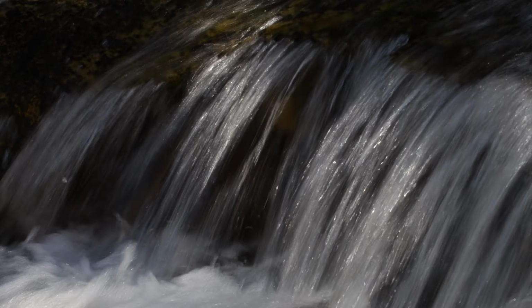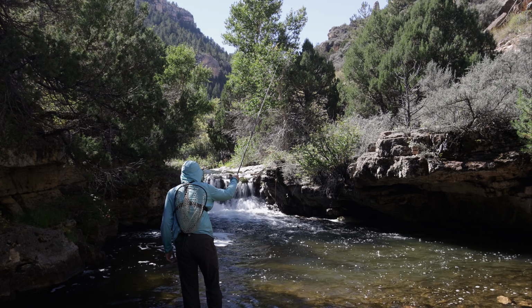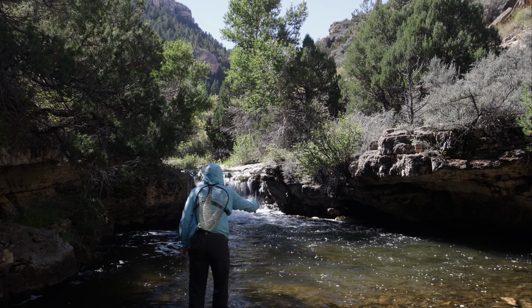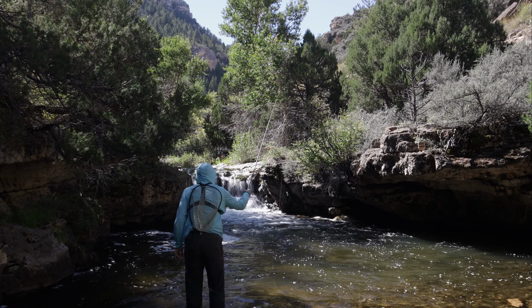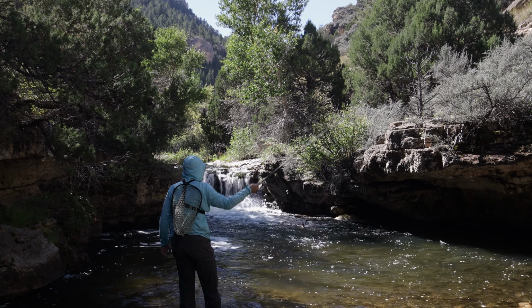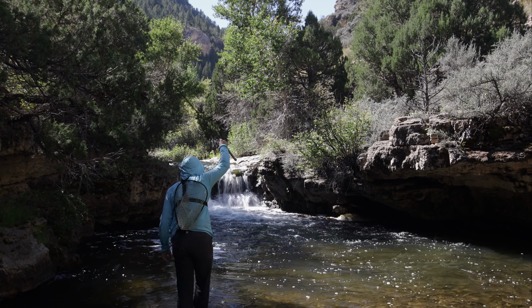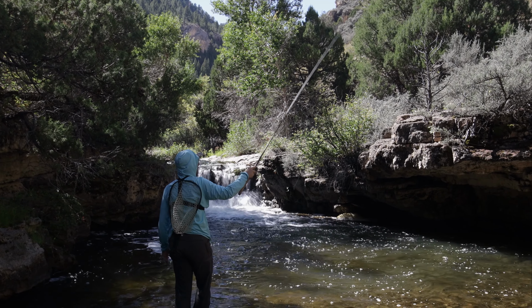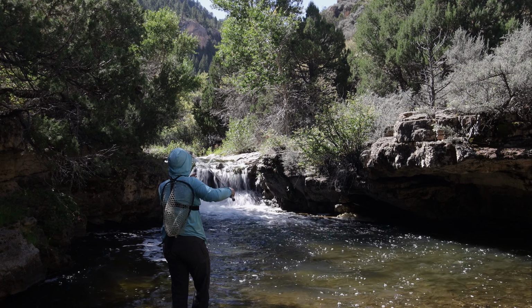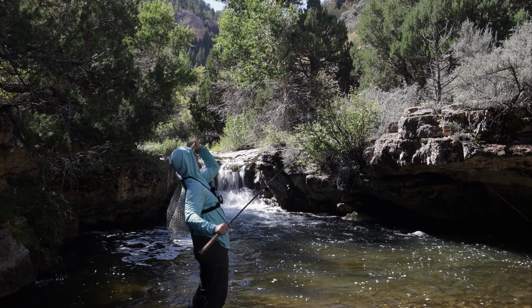Man, another massive plunge pool here. Definitely got those same tricky complex currents, but I'd say this is still pretty doable. It's definitely fishing here, and hopefully we can find one. And we just did. Woo! Yes!